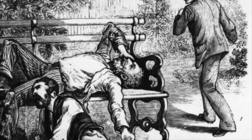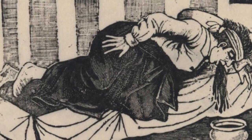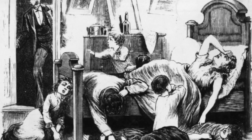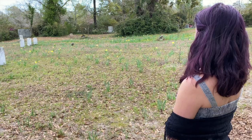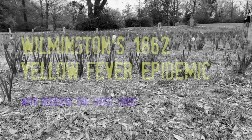High fever, aching neck and shoulders, coughing fits, vomiting, delirium, bleeding, black bile, and yellow skin. If you thought the coronavirus was bad, let me introduce you to yellow fever.